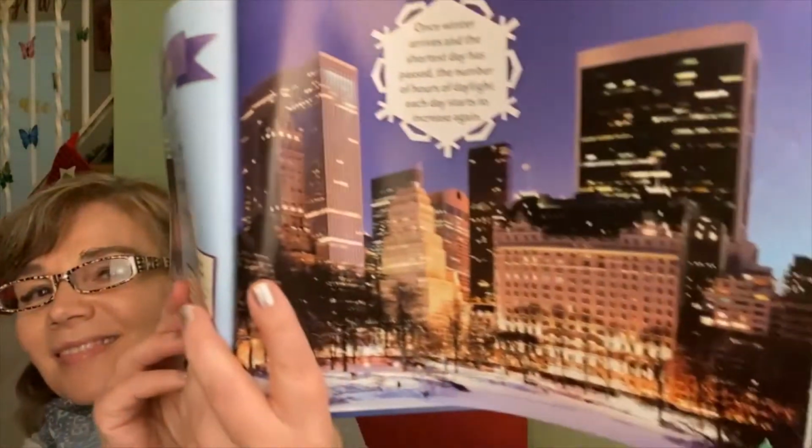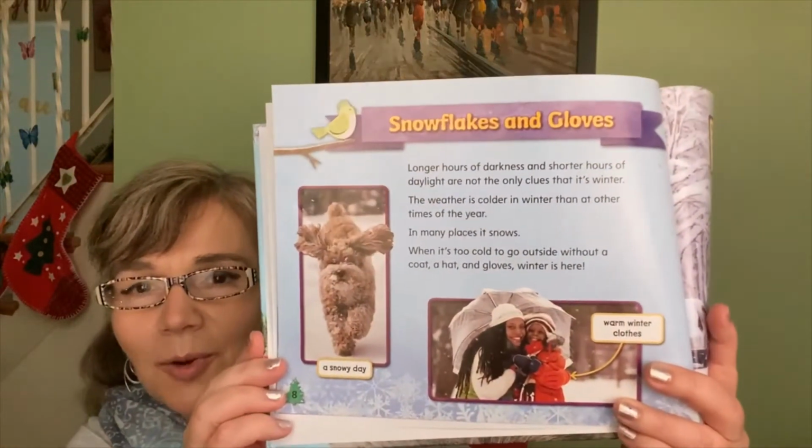As winter nears, each day brings more hours of darkness than light. Right now, it gets dark at 4:30. The first day of winter is the shortest day of the year. This means there are fewer hours of daylight than on any other day. Dark. Once winter arrives and the shortest day has passed, the number of hours of daylight each day starts to increase again. So it will be getting lighter and lighter. The day will be longer after that.